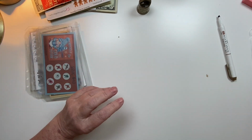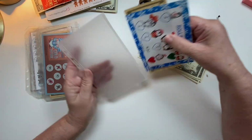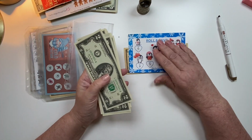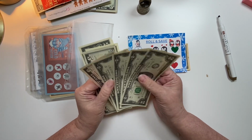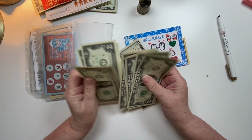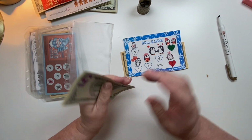Okay, and then lastly is our little penguins that received a ton of cash today. We need 5, 10, 15, 20. We need $20 to finish this up today. So let's see how we did, because they did get some spicy 5s. So, okay, let's see if we have $20 where we can finish this up.